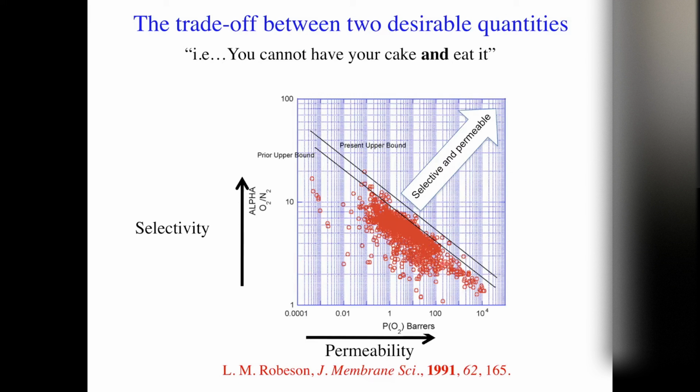Now, this trade-off has been quantified by Robeson, and he plotted all the data for various polymers onto what he calls his Robeson plots, or what we call Robeson plots. And you can see a colossal amount of work went into gathering all of this data. And then he puts these upper bounds on these diagrams, and these effectively represent the best sort of compromise between permeability and selectivity that you can get for polymers.